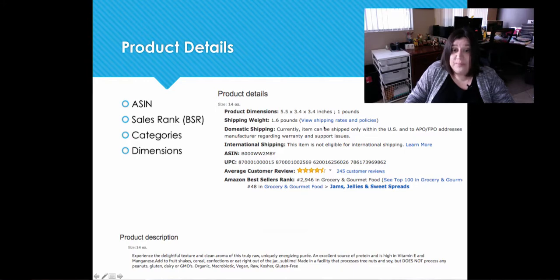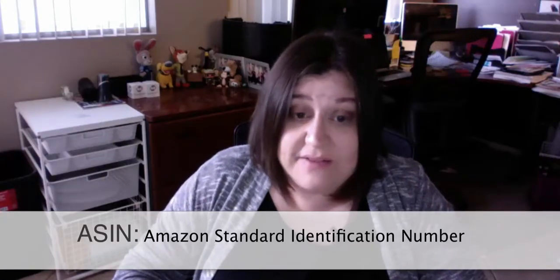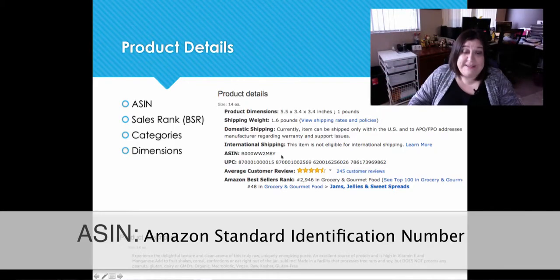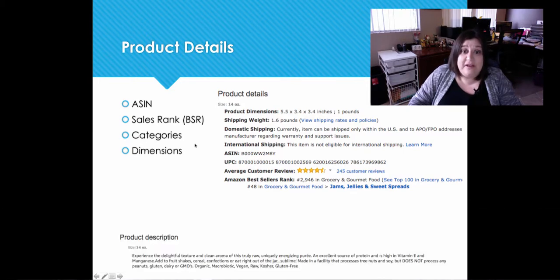There's a couple of things in the product details that are important for you to know. You'll hear Amazon sellers talk about a lot is this ASIN number. What this ASIN number is basically an identification number of where this product is on the Amazon catalog. So this ASIN number is going to be really important for you. Another really important number down here is your best sellers rank, sometimes called BSR. And you want to look at the one in the top category. So this is going to tell you how you're doing compared to other products in your category. The lower the number, the better you're doing.